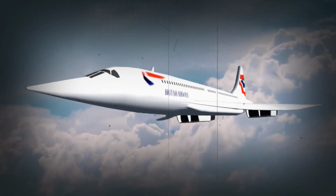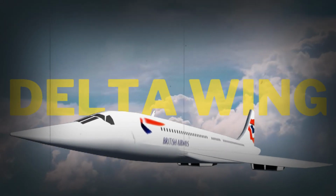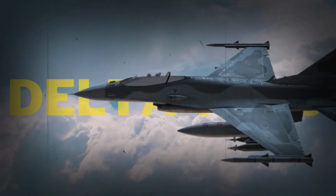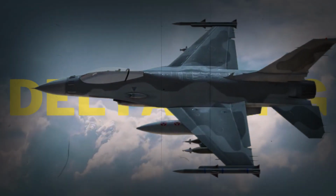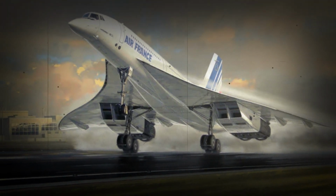Behind this high speed was its impressive wing design, known as the Delta Wing. This wing is commonly seen in fighter jets, but engineers also installed it in the Concorde for the same reason, to fly at supersonic speeds. However, the problem with this Delta Wing was that it required too much speed for takeoff.